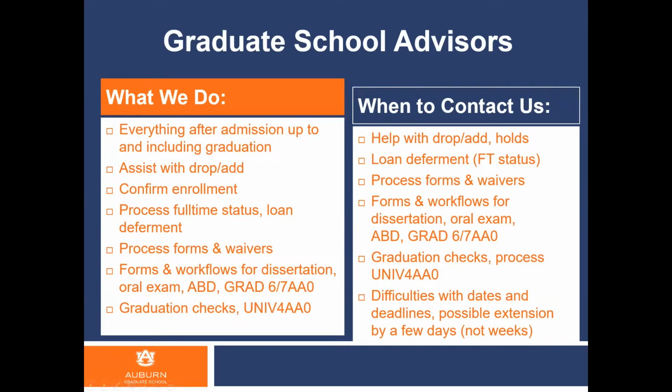The graduate school matriculation staff assists graduate students in everything after admissions, all the way to and including graduation. The matriculation team can assist you with drop add, confirming enrollment, loan deferment, and various forms and workflows throughout your graduate school career. Nearing the end of your time at Auburn, our matriculation team also completes graduation checks and processes graduation applications to ensure you have met your degree requirements.